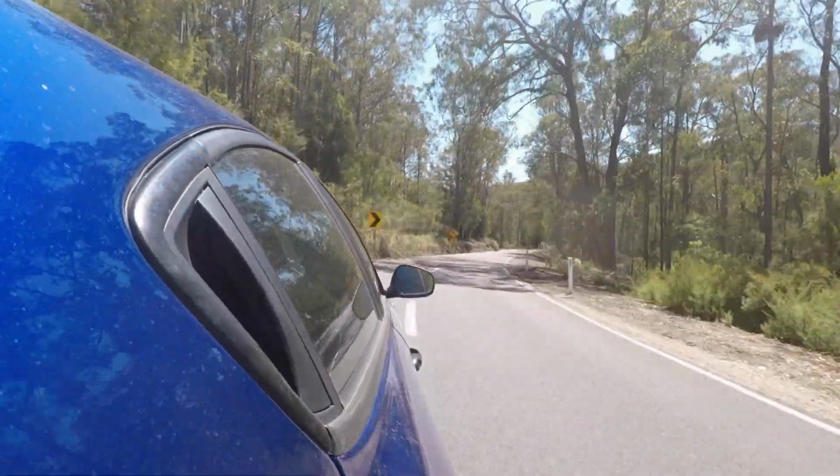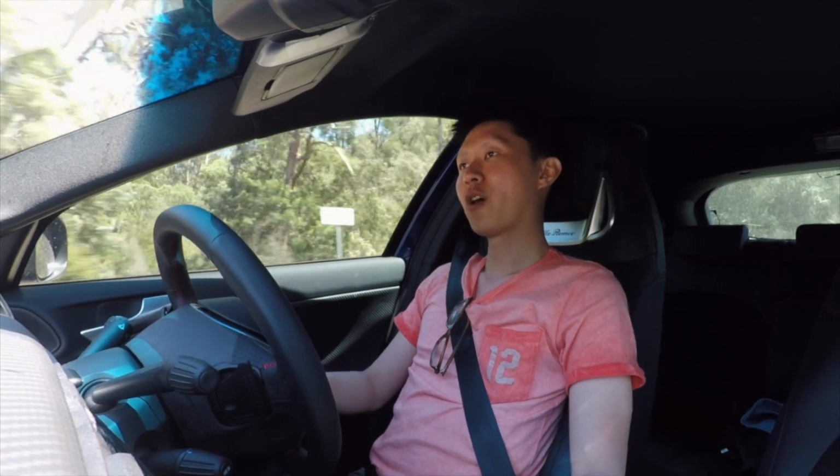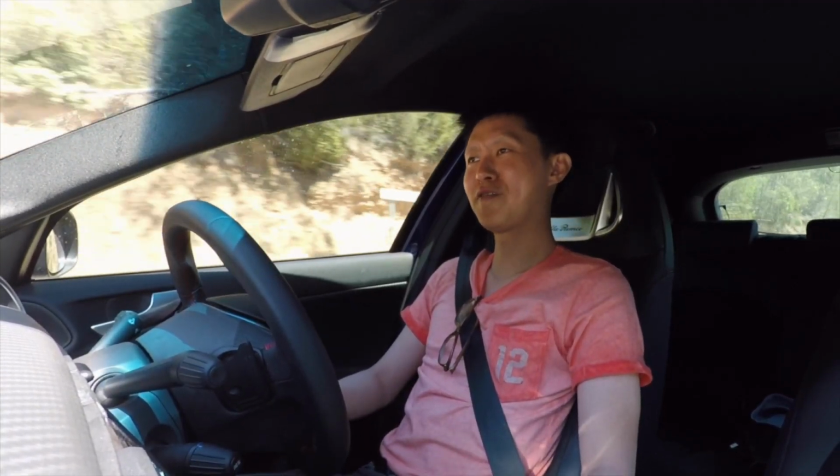Giulietta has been around since 2010 and received a nip and tuck in '15. Unfortunately, the Quadrifoglio is no more, replaced by this, the Veloce. They're basically the same except for not having cloverleaf badges. Engine's the same, gearbox is the same, interior's the same. Most importantly, performance!